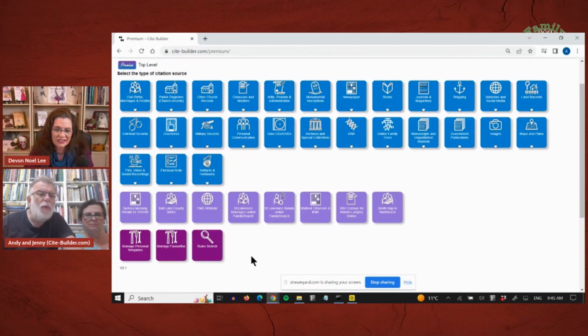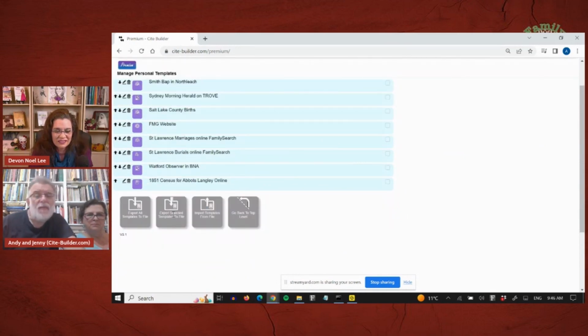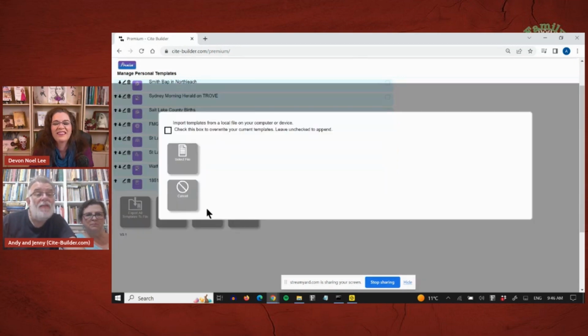Over time, you're going to build up a number of these templates. You can see I've got 8 here, but you're going to get a lot more over time. So you can manage the personal templates, and I can export them to a file. That's good for backup, but I can also send that file to another Cite-Builder Premium user, and they can import the templates. They can either import them and overwrite all of their own templates, or they can add them to their templates as well. You might be working with a cousin or someone who's built up a whole bunch of useful templates. You can then import them, and you're using the same thing.